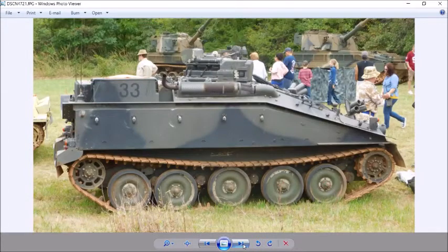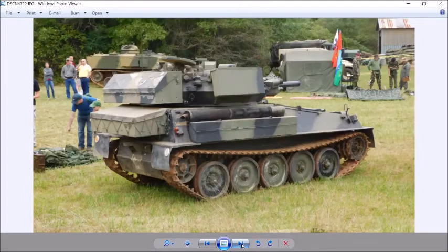And whatever this one was. Can't see from the front. Its name escapes me. It's the APC version on the same chassis as the Scorpion. Why can't I remember what it's called? FV4... I don't remember. Hey, look at Saracen? No, yeah, that. Too late.